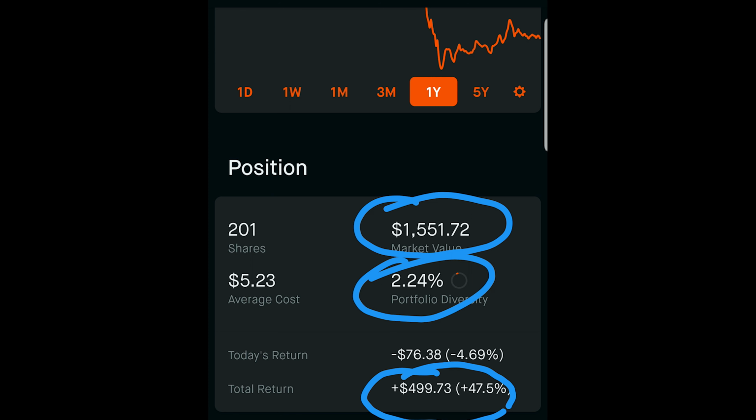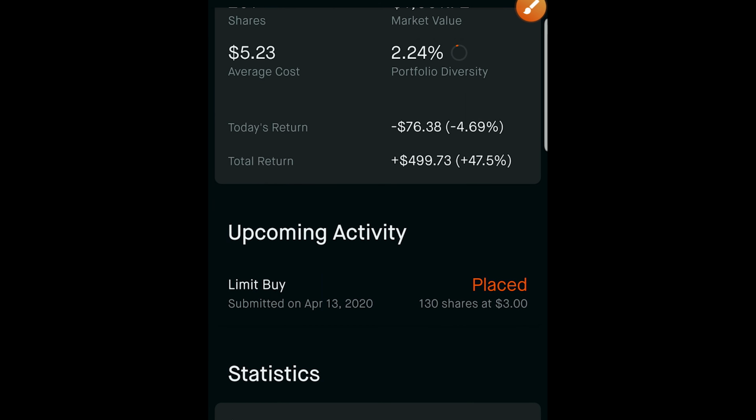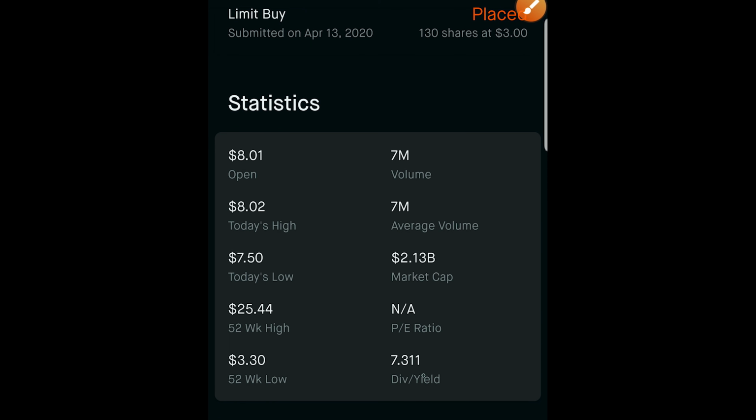Now, if we go ahead and we dive into the statistics of what's going on with this stock, you'll see here that even though it's trading around $7 today, at a 52-week high, we were talking about $25 for a 52-week high. And on a dividend yield, check out this dividend, 7.311% dividend yield. Very powerful for a company that's in demand, a company that's needed.